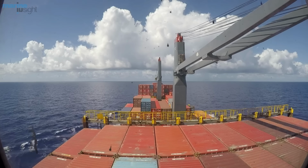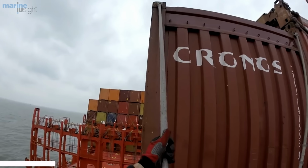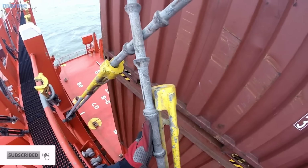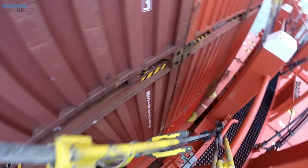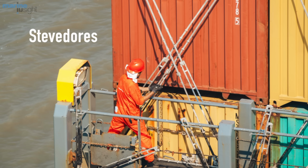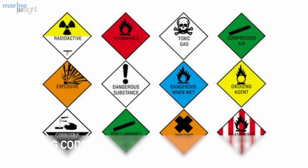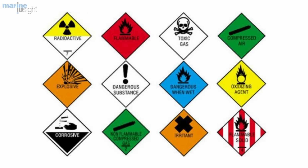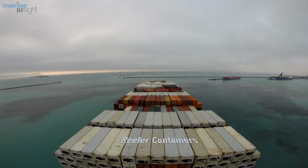If the container is due for unloading in the next port, it will usually be kept on the deck. All deck containers are provided with extra lashing so that they do not become loose and fall overboard when the ship is out in rough seas. The container lashing is done by shore workers known as stevedores. In case of containers carrying dangerous cargo, additional precautions are taken to load and place the container at a safe area as per the IMDG code guidelines. The refrigerated containers are placed on deck as they need power plug points to run the incorporated refrigeration plant.